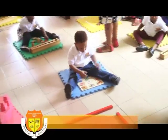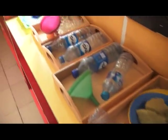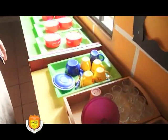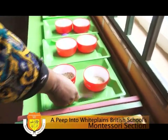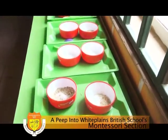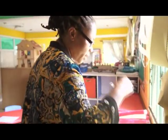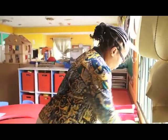In the practical life activities, we just try to mimic what you find in the home. A child of 2 years should be able to feed himself very well. And in feeding himself, he develops coordination from the spoon to his mouth. He's developing coordination. So we teach them how to spoon here.